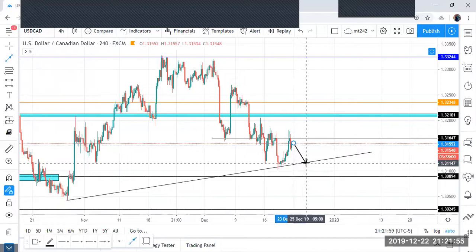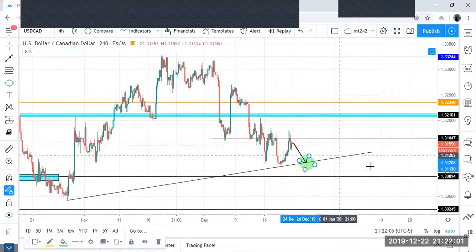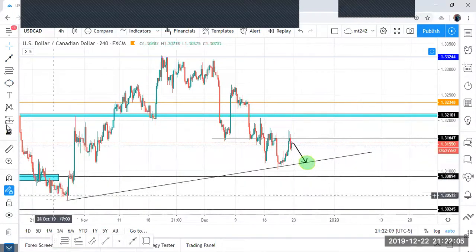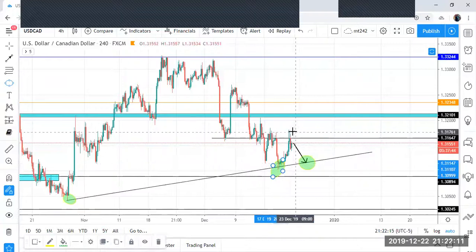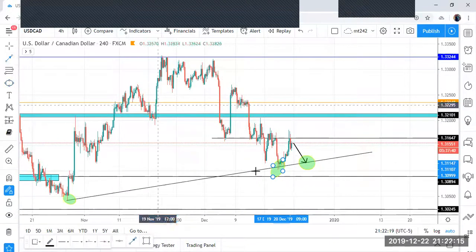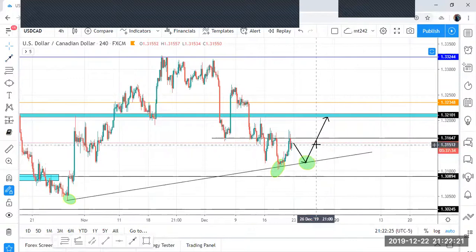I want to see how price reacts when it comes back down here. This would be my deciding factor if I'm going to take the trade or not. If price actually comes back down and finds support here, because we have one touch here, another touch here. We missed this one. Let's see if we catch this one here and ride it back up. If it finds support here, we buy it up there. Trailing our stop loss once we get the profit, we'll be good to go.